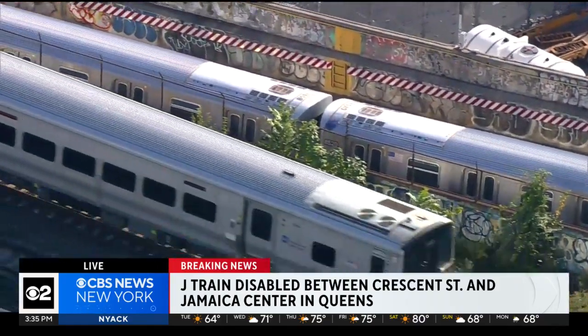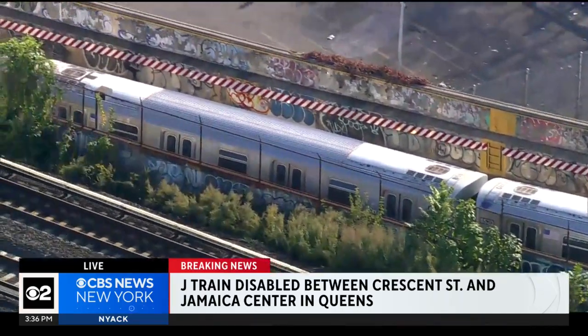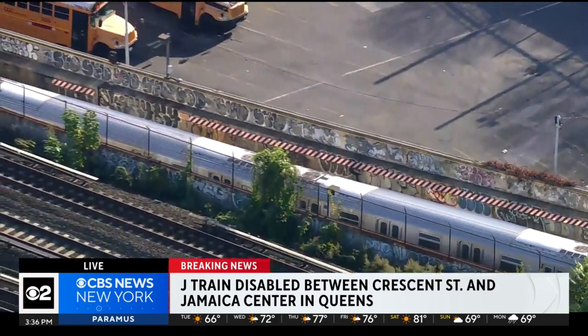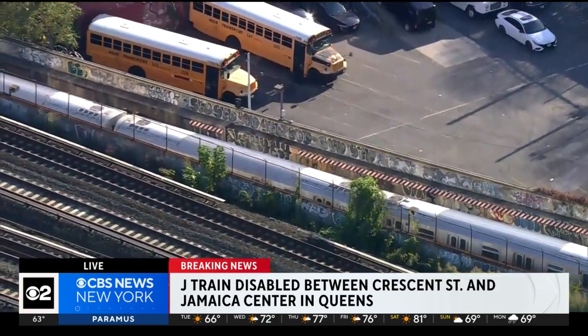And again, that train that you do see running, that is LIRR, a completely different system from the subway system. So those trains are not affected by the situation down here.